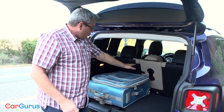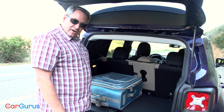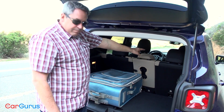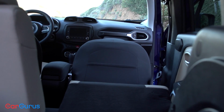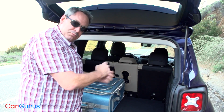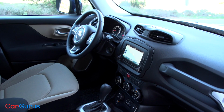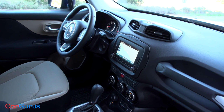If you fold the 40-20-40 split folding rear seat forward, you've got over 50 cubic feet of cargo area, and then that front passenger seat also folds flat, so you can put long items right through to the dashboard and close the hatch. I like the detailing that Jeep has put into the Renegade's interior. From the two-tone decor to the soft touch dashboard and this big rubber textured grab handle on the dashboard, my test vehicle looks and feels more expensive than it is.